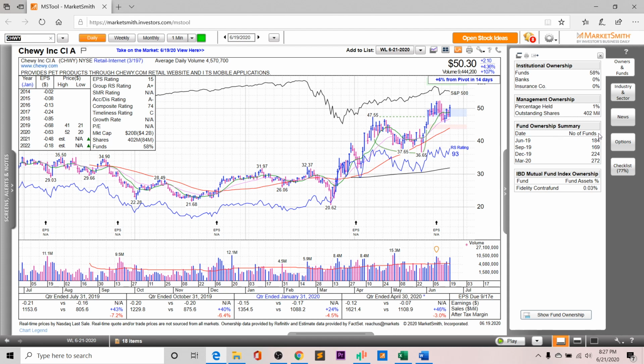Looking at the fund ownership, you can see an increasing trend, and you've got one high quality fund investing in this company. Looking at the RS line, you can see that it's kind of basing right now, just zigzagging back and forth, and the overall RS rating is a 93 as it sits just above this pivot from a stage 1 cup.